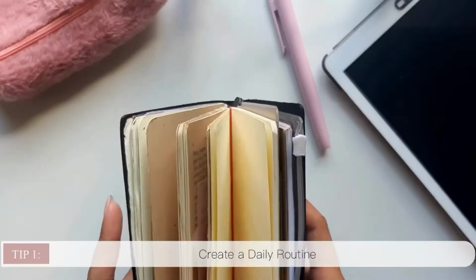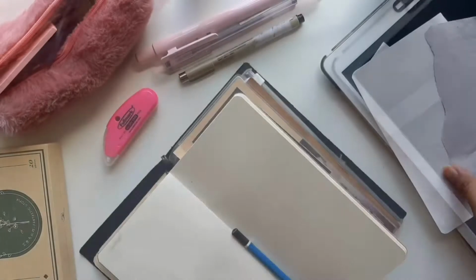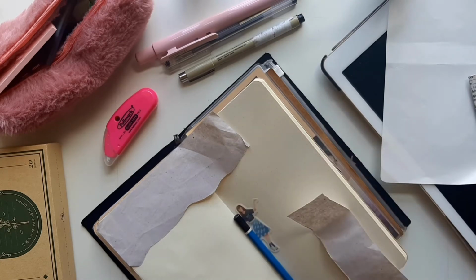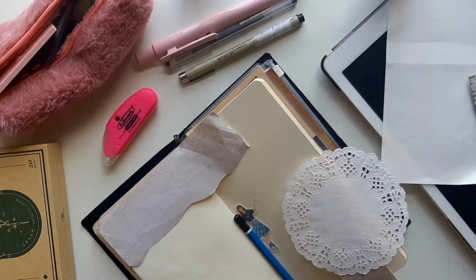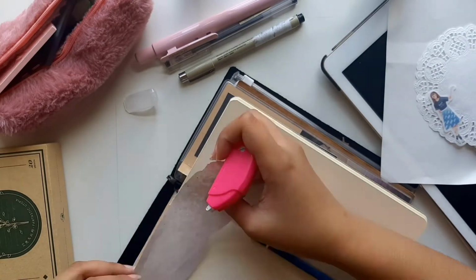First on my list is to create a routine. My routines are not set in stone every month, so what I like to do is to create a spread dedicated to my routines so that I could look through it every day to the point that I'm already devoted to it, and I would stay in that routine for at least a month and change it up again for the next month.